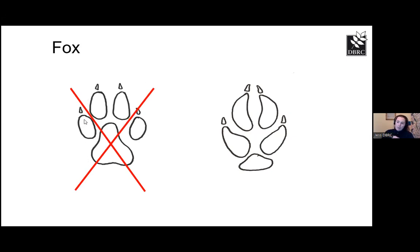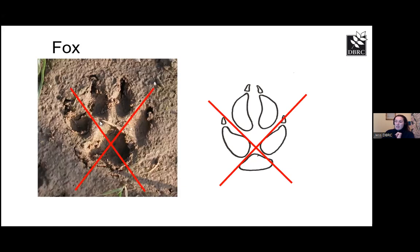So if you draw a cross between the first and second, and the third and fourth toes going across, if they meet on the pad, then it's probably going to be a dog. And if they meet in the space in the middle, it's more likely to be a fox. So here's that initial dog print that I had at the beginning. So that's one hopefully quite easy way of telling these 2 apart.